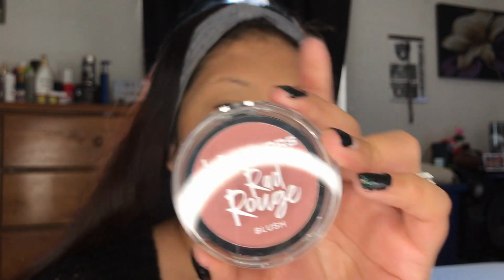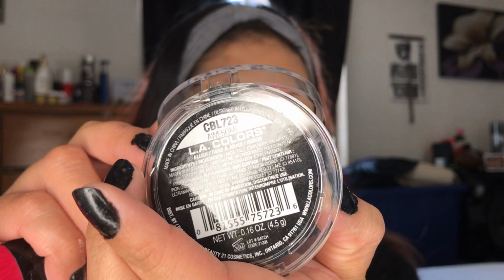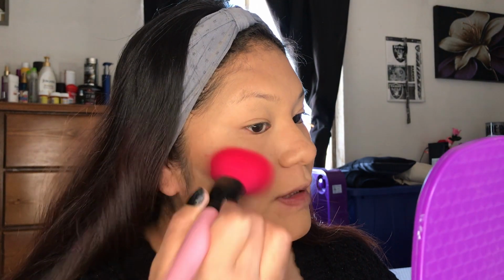For blush today, we're going in with the Rouge Alley Colors blush. This is a new one that I picked up. It's awesome. Literally, that's the name of this blush, Awesome. I like these ones because they're more pigmented, I believe. I do have Preppy. I use that a lot.